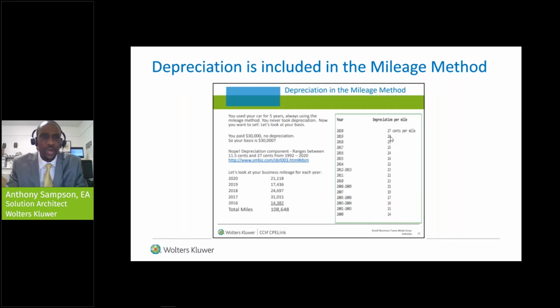Let's say they drove a good amount of miles in that particular year. When that client decides to sell that vehicle, there is going to be a recapture of it, and there may possibly be a gain on the sale of that asset. So you want to make sure as you're sitting with your clients, especially now, we've got what, 10 more days. Oh my goodness, there's 10 more days left for the filing season.